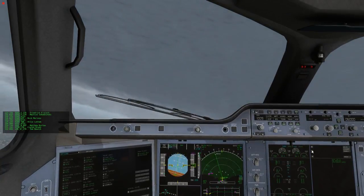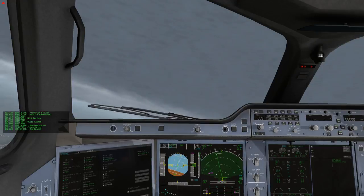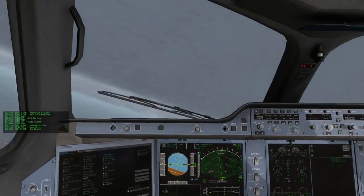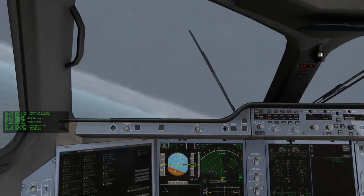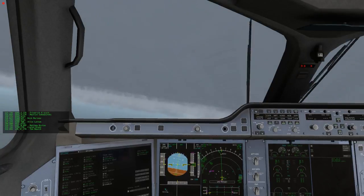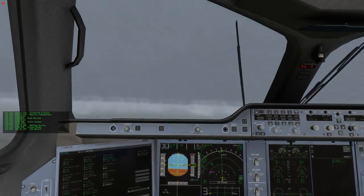Heathrow approach, good evening, Scandinavian 526, Brookmans Park 6 Juliet departure, passing 2,000 feet. Scandinavian 526, contact London Control 132.6. 132.6 for Scandinavian 526, bye bye.